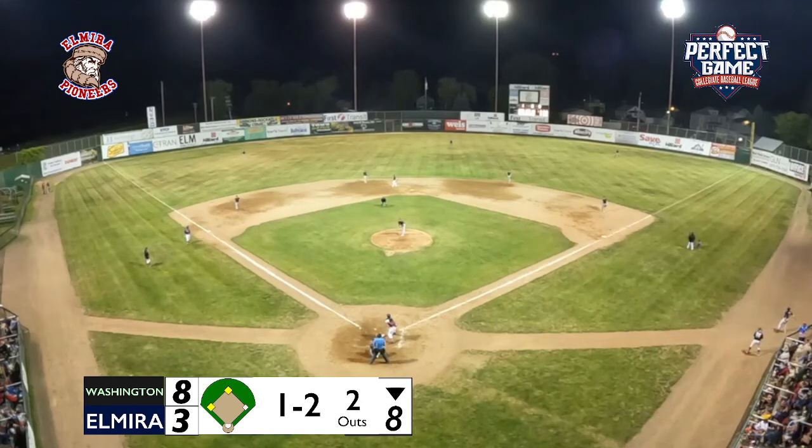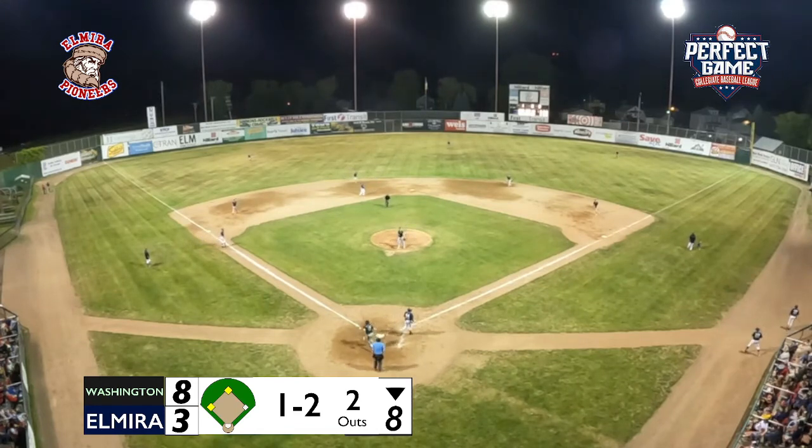If you remove that first inning from the game, the Pios would be leading 3-2. And how different would that be there? That hit from Johnny Wall. Swing and a miss, though. Vaughn will go down to end the inning.